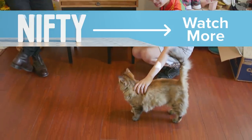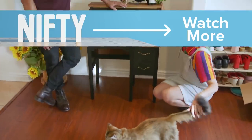Princess Potato apparently also appreciates. She approves of the new desk area. She loves it.